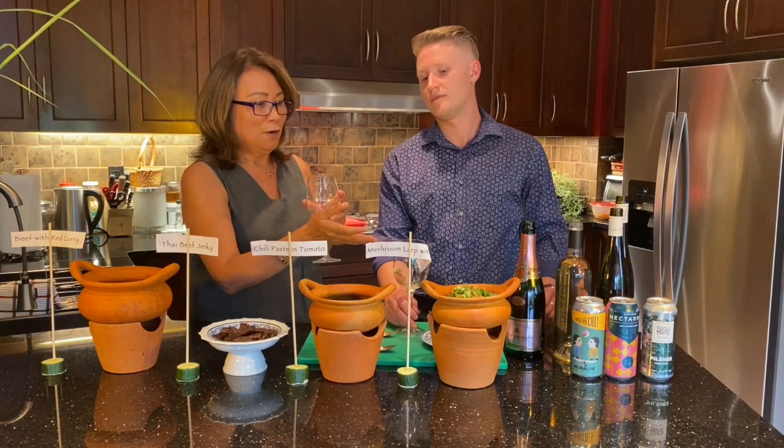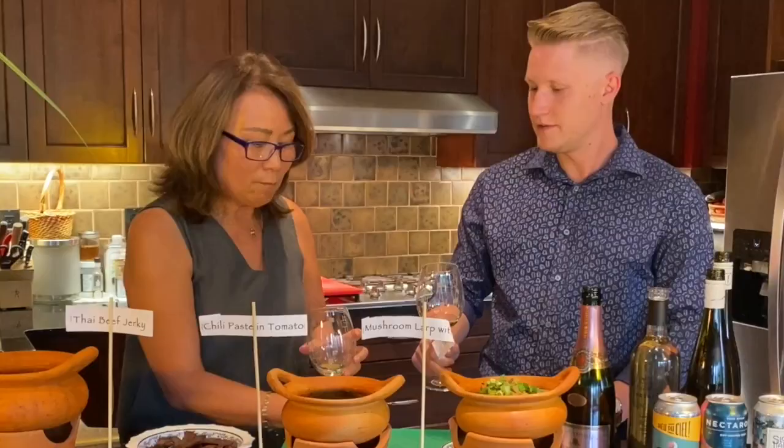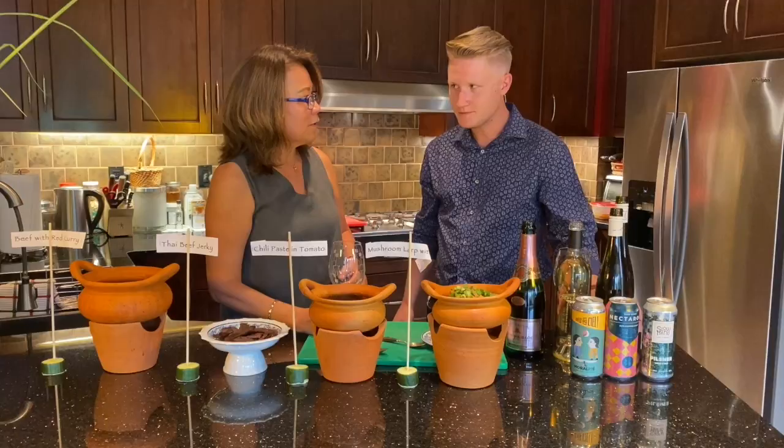It enhanced the larb. Yeah, they really go along. Food's better, wine's better. Yeah, that's right. And I think this might be the favorite of them all. But we'll see. We'll see at the bottom. Cheers.